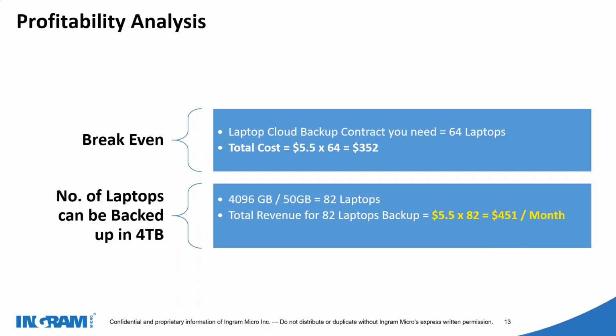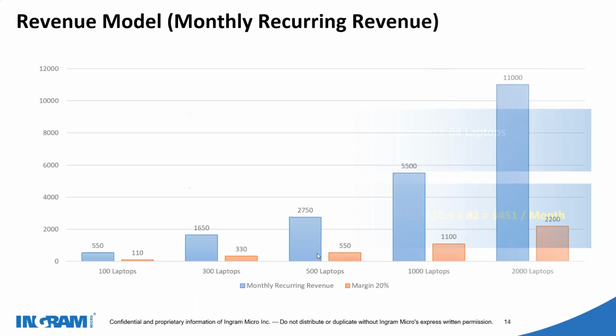So that's the profitability we are trying to show you, and this is how it grows. It's a simple illustration of how you should look at this business model. Let's say you did 100 laptops. You're looking at a monthly recurring revenue of $550 with a profit of $110.